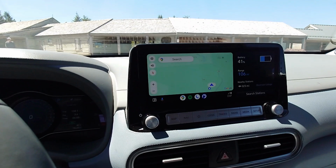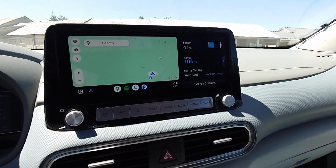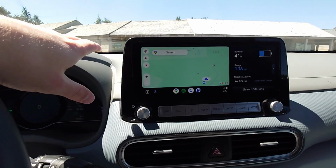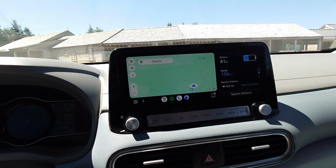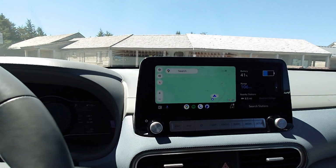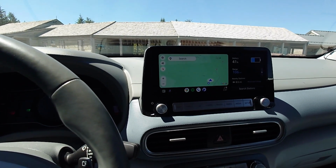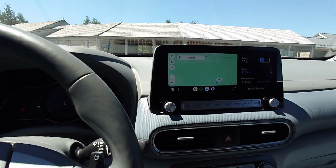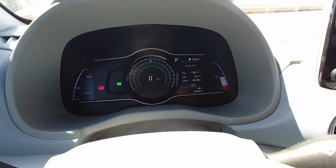Alright, so we just came back from Mount Mitchell. We are at 41% battery, 106 miles of range, and I don't have any cell reception up here, so I can't actually put in any address to take me back home, but the navigation system on board the Kona, as crappy as it is, still works up here, and it says that it will take me about 95 miles to get back home. The thing is, we have 106 miles of range, so we're going to be pushing it, but our average has gone down since we've been going up a whole bunch.